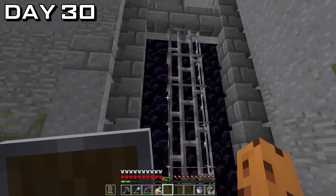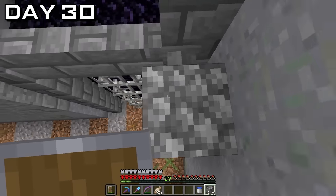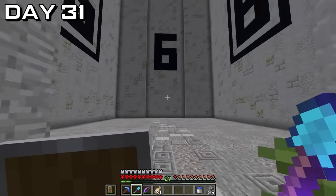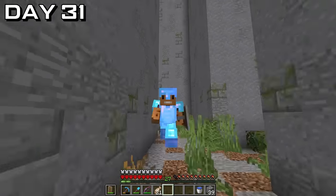Okay, this is kind of weird. An obsidian door. I mean, that's not really stopping me. I could just build right over it, but I've never seen something so barricaded off. I must be going the right direction, I think. All right, I found door 6, but unfortunately, I had to stay a night in the maze and it just closed on me. But right now on day 31, door 7 is open.